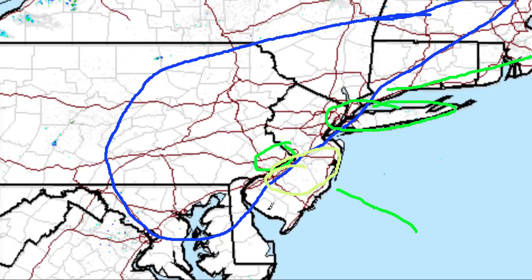Let me highlight that better. Let's see here, right around where Cumberland County is, all this good stuff. Definitely least amount down here, and also parts of southern Delaware and Maryland. This is the part that's going to be least amount of snow. It's going to be the timing of the snow and the rain.